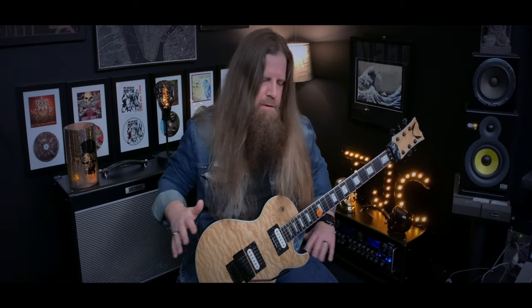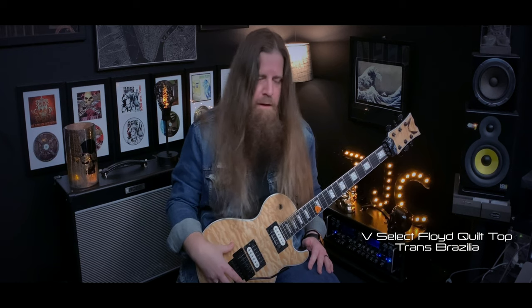This is the Dean Thoroughbred Select Floyd Rose. There are multiple models in this line. There's a Z, of course, there's an ML, and there's an Explorer. The V is amazing. The tobacco burst, actually it's not a tobacco burst, because it's kind of a quilt, but it's like a fire flame. It's amazing. Just great stuff.